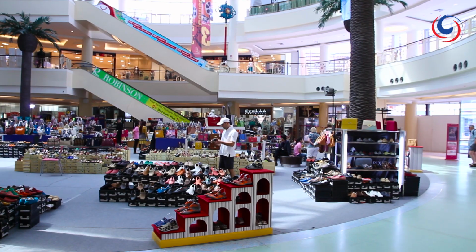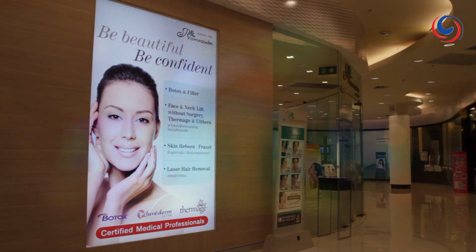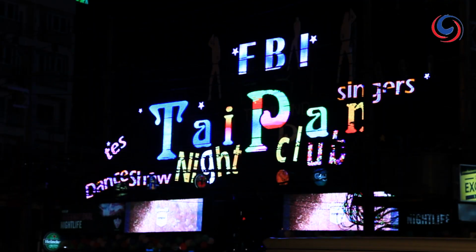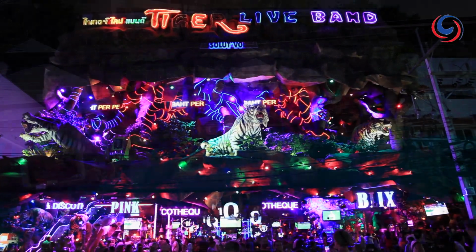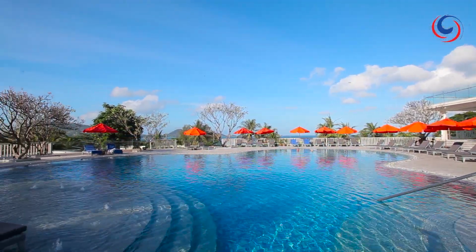You'll also have all the shopping and attractions of Patong nearby. Patong's happening nightlife scene is just a short stroll from here too. Journey to Phuket for a holiday that truly sparkles.